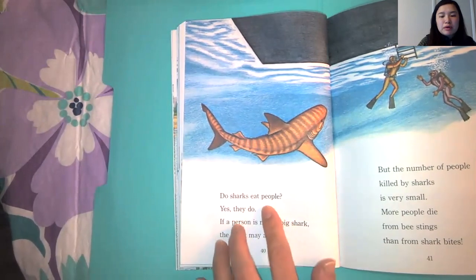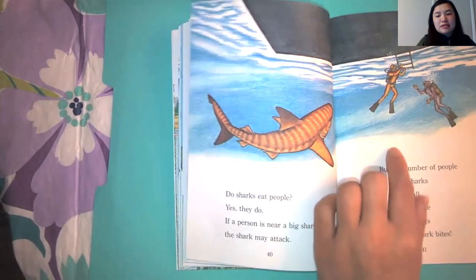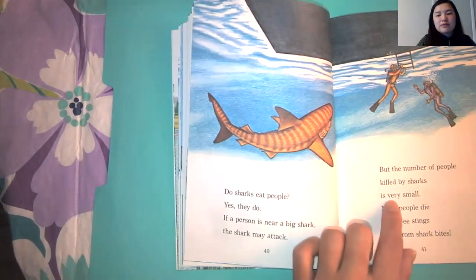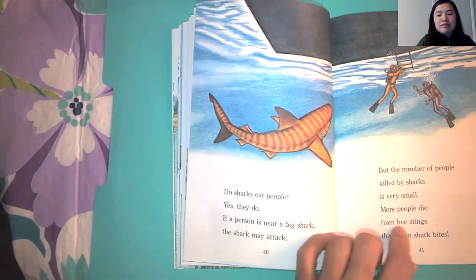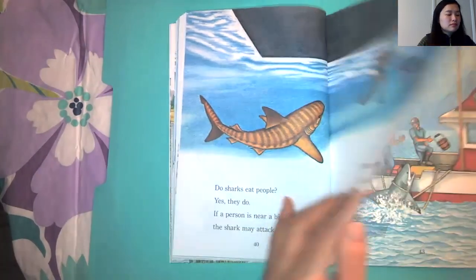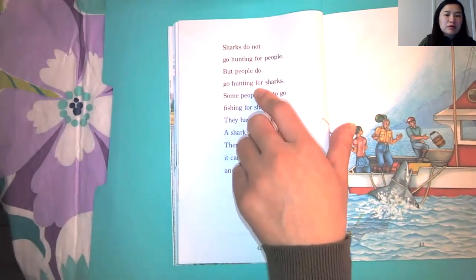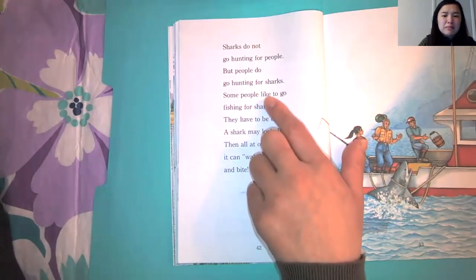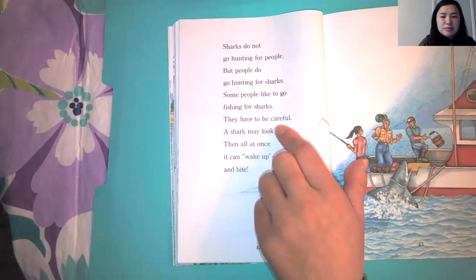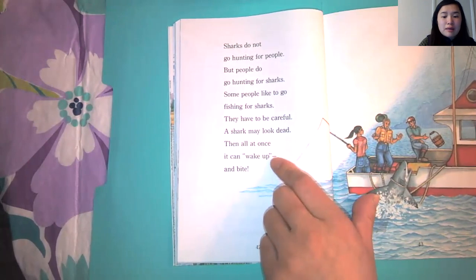Do sharks eat people? Yes, they do. If a person is near a big shark, the shark may attack, but the number of people killed by sharks is very small. More people die from bee stings than from shark bites. Sharks do not go hunting for people, but people do go hunting for sharks. Some people like to go fishing for sharks. They have to be careful. A shark may look dead, then all at once it can wake up and bite.